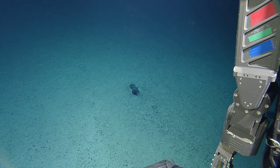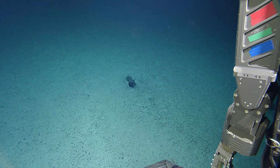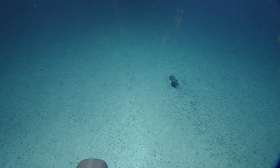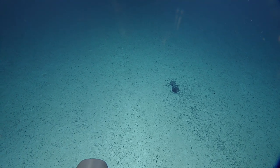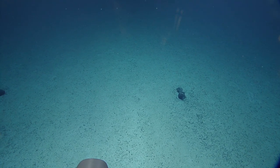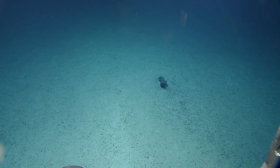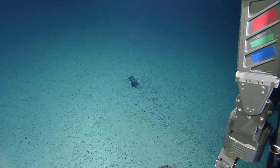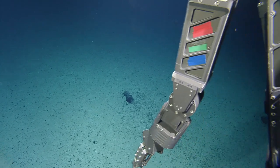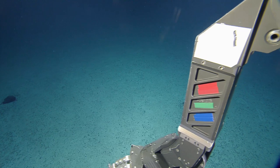Okay, so for the white balance, you're going to bring the arm around so the elbow is right in front. Like that? Okay.